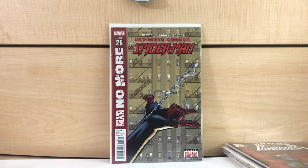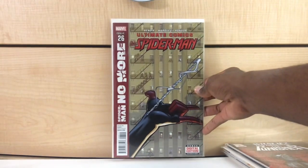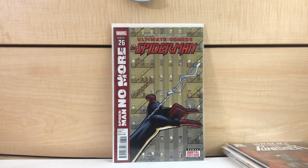Ultimate Comics All New Spider-Man number 26. Now this book got hot a couple of weeks ago, like 2, 3 weeks ago, and the stores that I went to try to find it, it just wasn't there. And I had a feeling it would be at this particular store. So I made an attempt to find it at those other stores, but I really wasn't sweating it that much. You know what I mean?